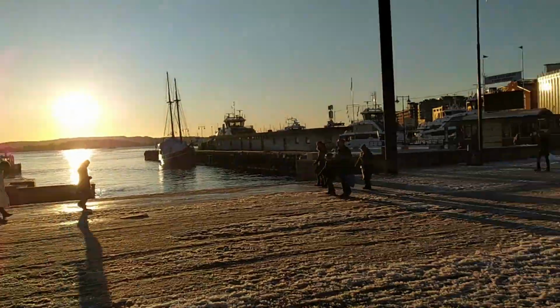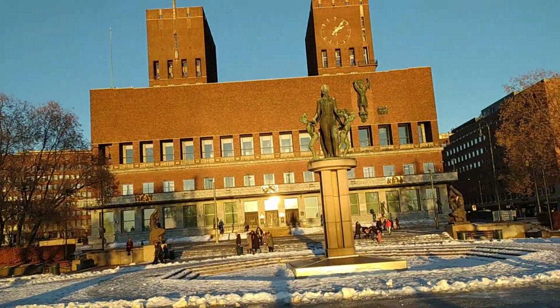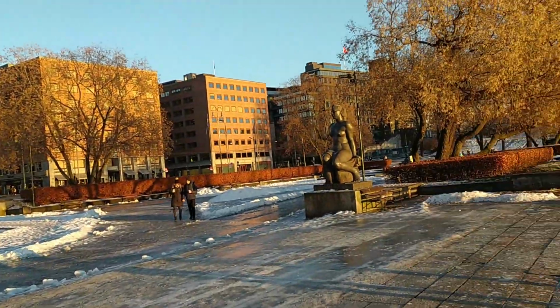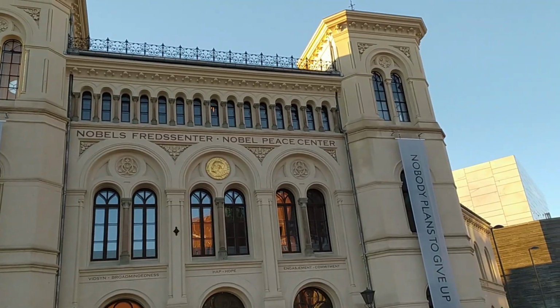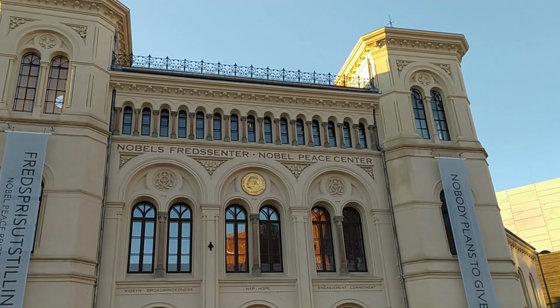This is the main port in Oslo. You can see the Rathaus or City Hall, and there are fountains, but due to winter there is no water right now. Everywhere is ice. This is the Nobel Peace Center where they give the Nobel Peace Prize. I will also try to see the Nobel Prize Center in Sweden tomorrow.